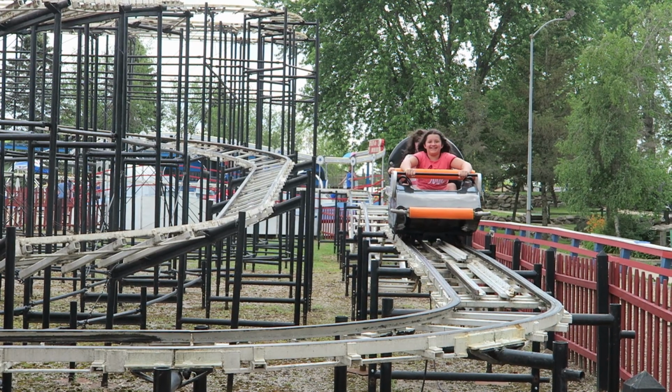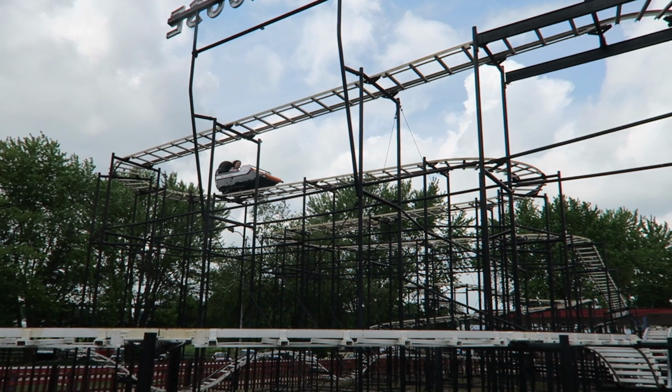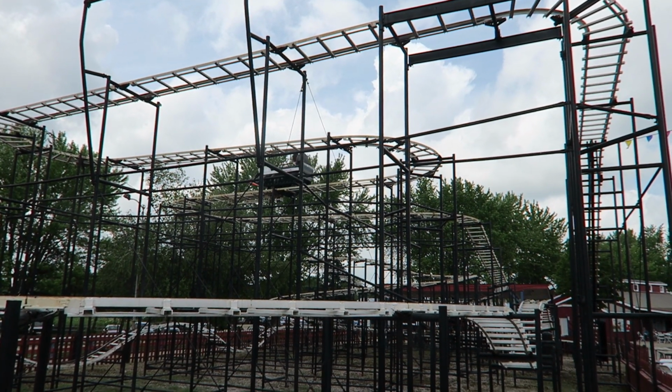It really comes out of nowhere. While this isn't the tallest Wild Mouse coaster out there, it barely even has a drop. It definitely put a smile on my face as it threw me about.